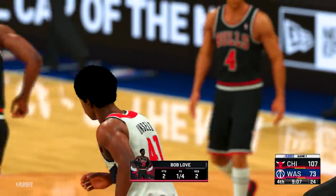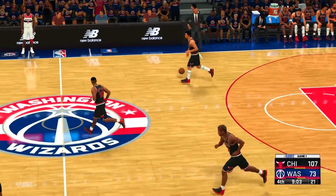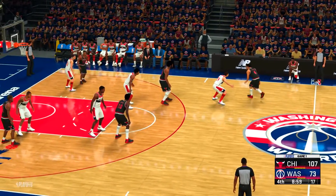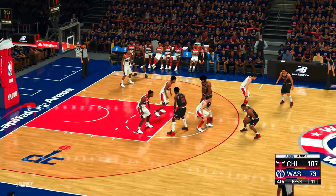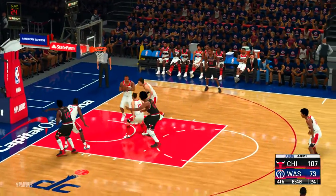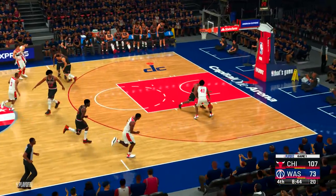Boy, Weber doing a nice job of passing the ball. Seems to know whenever one of his guys is open. That's extra talent there. Pass to Armstrong. The three is up. And again, no good by Chicago. The Wizards on offense.